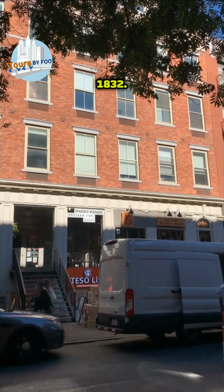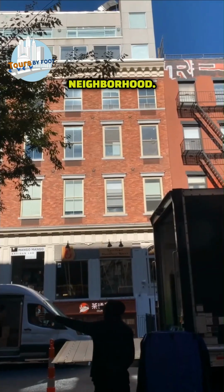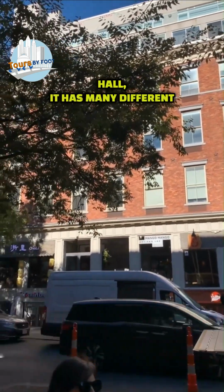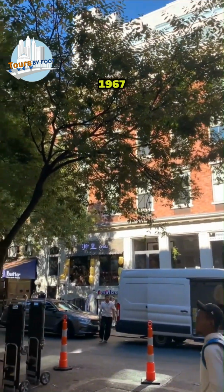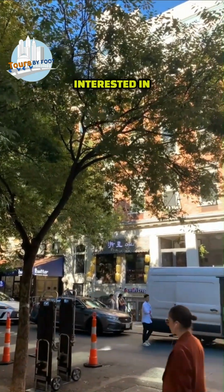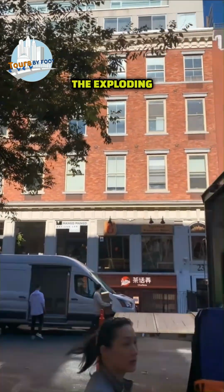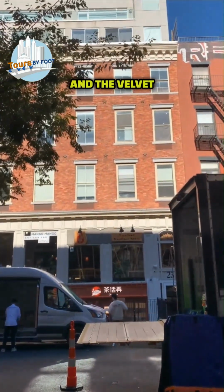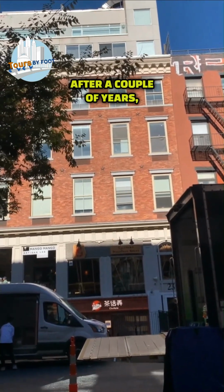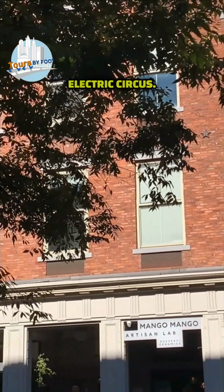It was built in 1832. It was a ballroom for when this was a fancy neighborhood. Then in the Little Germany days, it becomes a beer hall. It stays a beer hall. It has many different names all the way until 1967 when it's rented out by Andy Warhol. He had become interested in creating a new kind of nightlife. He named the club the Exploding Plastic Inevitable, and the Velvet Underground was the house band at the Exploding Plastic Inevitable. After a couple of years, he got kind of bored with it, and he passed it off to some friends, and they renamed it the Electric Circus.